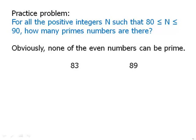So we've already checked 2, 5, and 3. That leaves us with 7. Well, think about this. 7 obviously goes into 77. Add 7, it goes into 84. Add 7, it goes into 91. Those are the multiples of 7 through this region.